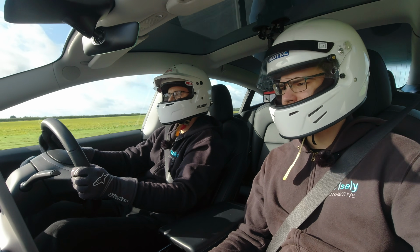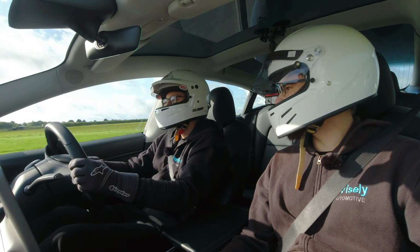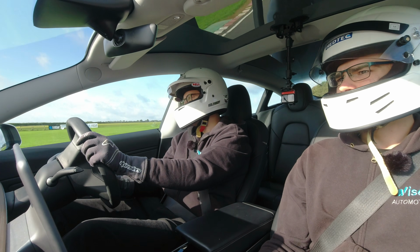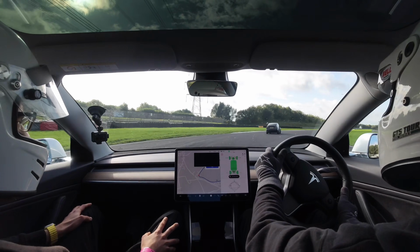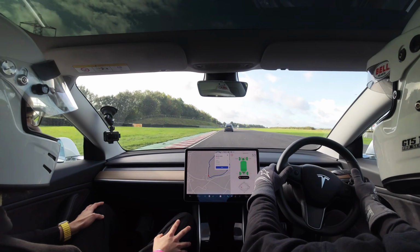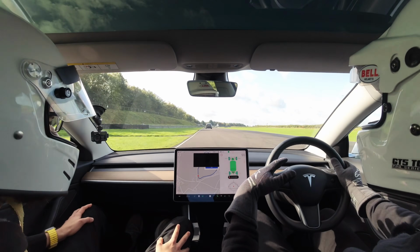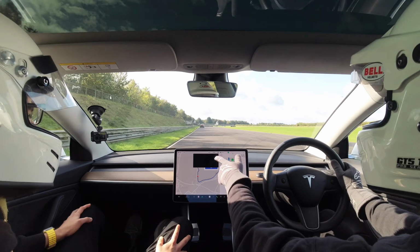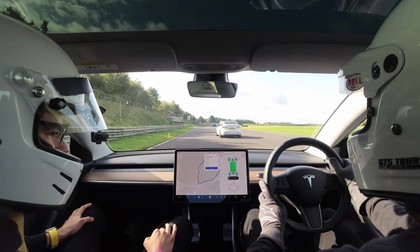Okay, we're going to cool down now. How are the brakes? Yeah, they're fine. I think they're bedded in now, and what I'm experiencing now is what I'll get. Oh, yeah. What's happened there? I think our left autopilot camera died.